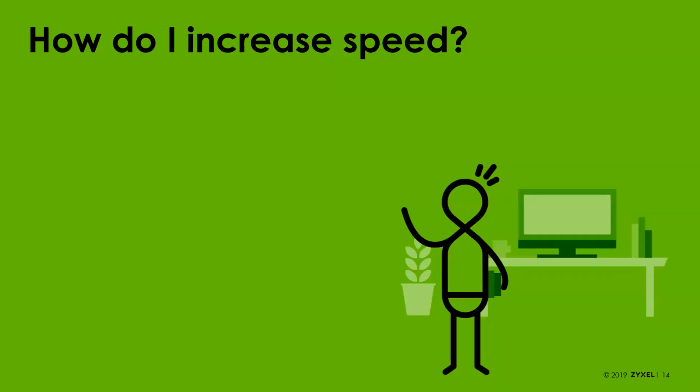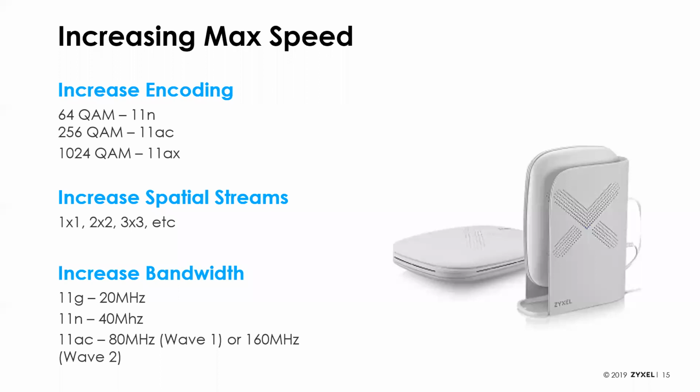Which leads us to, how do I increase speed? Now this is being looked at from the point of view of a hardware manufacturer or the IEEE setting the standard, not you yourself out in a real world deployment. So when it comes to increasing speed of devices, there are 3 main ways that we've increased speed over the years as we go from 802.11 to 802.11a, b, g, n, etc.